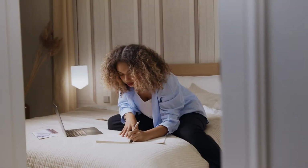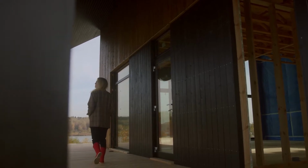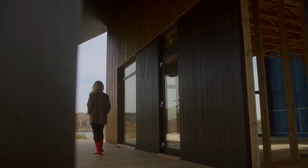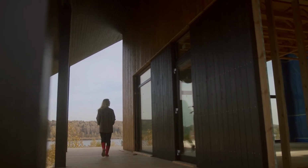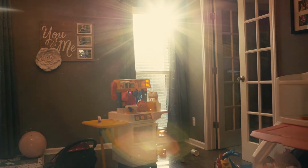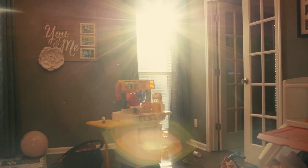To encourage visitors to book additional days and clear your schedule of these orphan days, you may also offer a discounted rate for extended stays over the weekend. You must choose whether to make your house available for brief visits or lengthy stays. What you decide relies on a variety of circumstances, such as the types of rates you can offer and if your property receives more seasonal than year-round reservations.